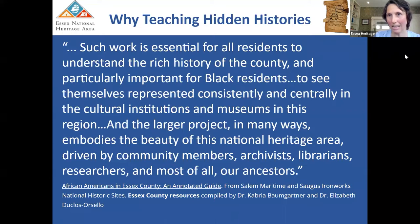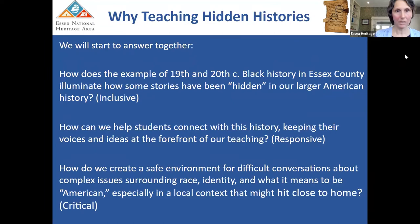And I would add to that our teachers, our educators, and that's really our intention today, to try to bring some of these amazing stories and difficult stories more to light, doing that through how we're going to teach and interpret in our museums. So we're really trying to answer today this example of 19th and 20th century Black history, how it illuminates some of the stories that may have been hidden in our larger American history.